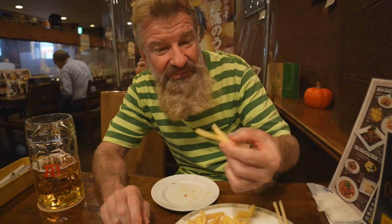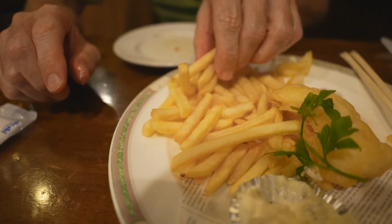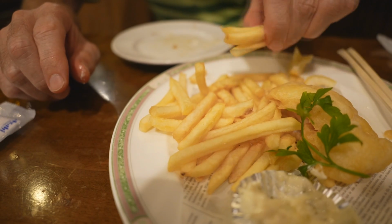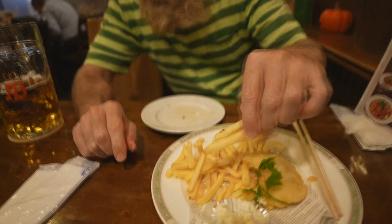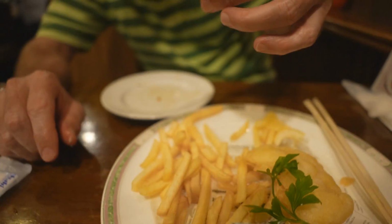Try the fries. Not the fries, they're chips. Hello? It's not fish and fries, it's fish and chips. What are you talking about, Eric? The fries, oh, these are very close to McDonald's. Almost exactly like McDonald's, except the crispiness is not there. They're just a tad on the soggy side, but they're really good.